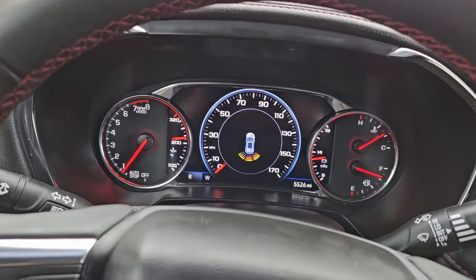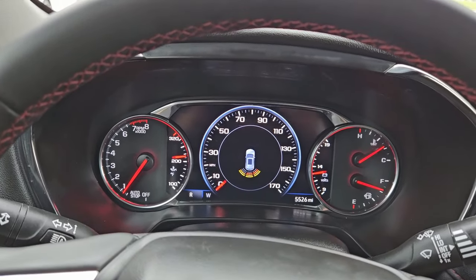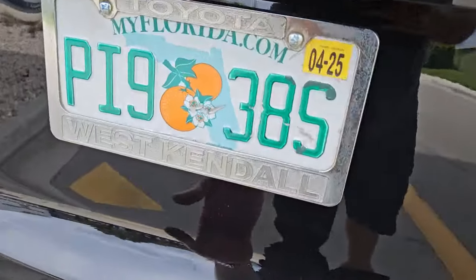Stay tuned. We're going to go ahead and take a look at the engine compartment, take a look at the cargo area in the back, and take a look at those tires. We'll be right back. Okay, we're going to go ahead and open up the hatch here.